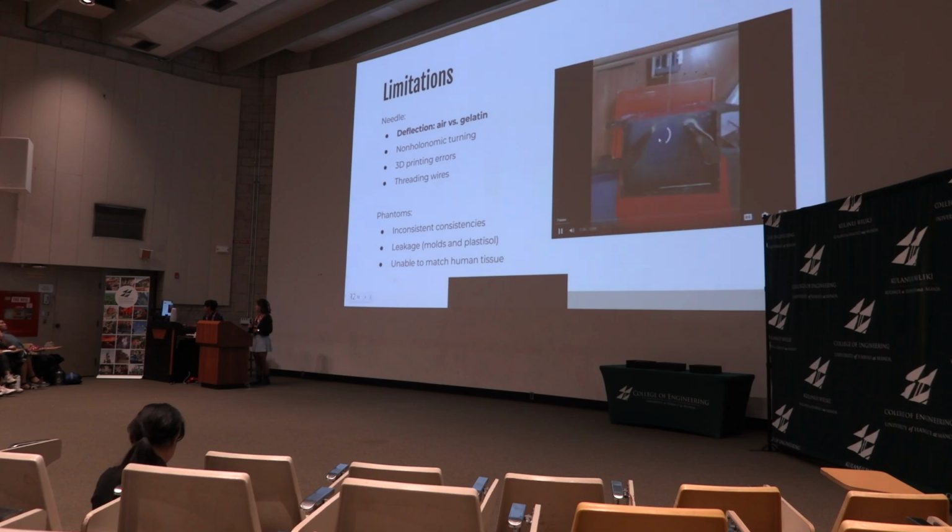And this is a video showing the errors that we had in the lab. You can see that it makes kind of a U-shaped turn instead of a straight path as we were planning. So part of our procedure was testing out the needle in air before we inserted it into the phantom. But due to gelatin being a much stiffer and different material than air, sometimes we encountered those errors with predicting our trajectory.